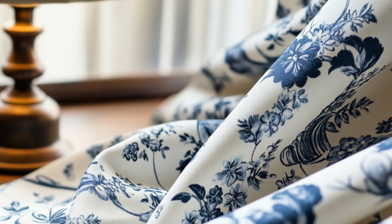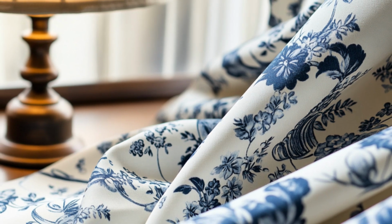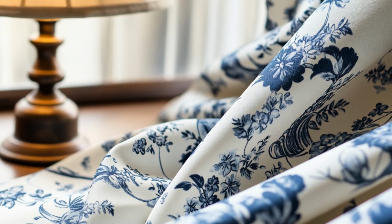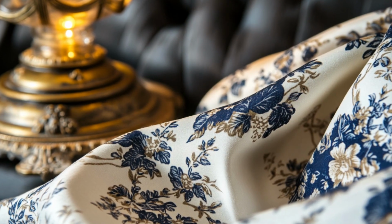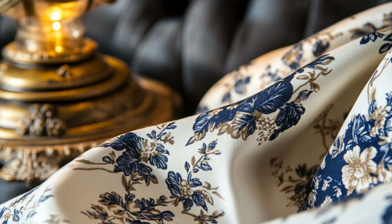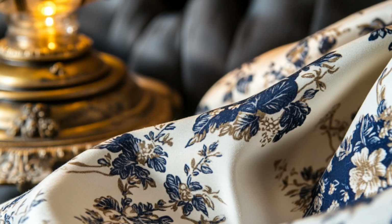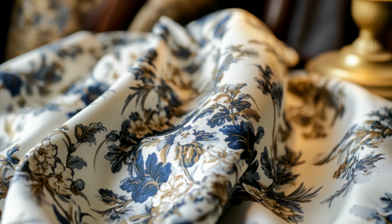Another signature fabric of French country style is toile. This printed fabric often features pastoral scenes, animals, or floral designs. It's perfect for accent pillows, bed linens, or even upholstery. The romantic, vintage feel of toile will instantly transport your home to a charming French countryside villa.